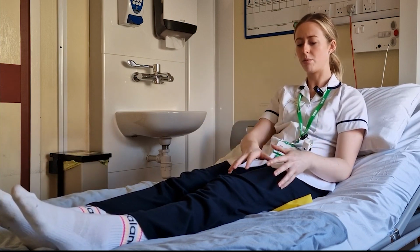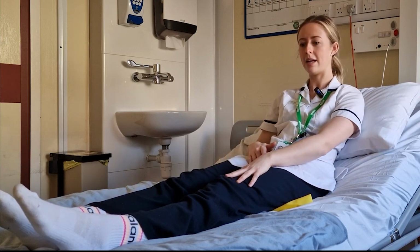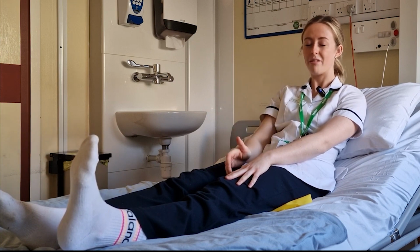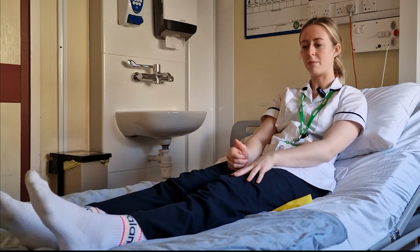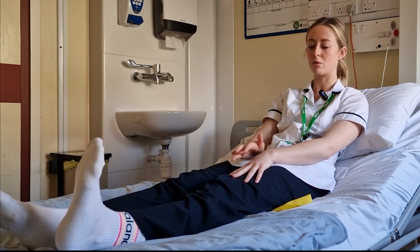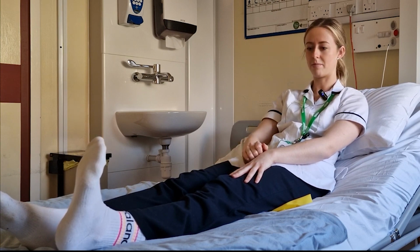Now this is quite a difficult movement to see, so what you want to be doing is putting your hand on top of your leg, and as you pull your toes towards you and squeeze the knee down, feel if you can feel that muscle tensing under your hand. So you should be able to relax, and then as you push your knee down into the bed and pull your toes up towards you, you should feel that muscle tensing underneath your fingers.